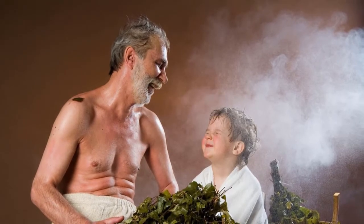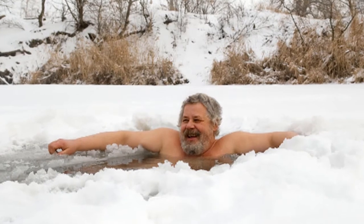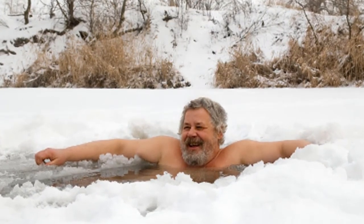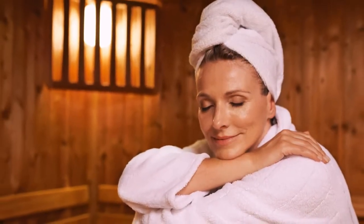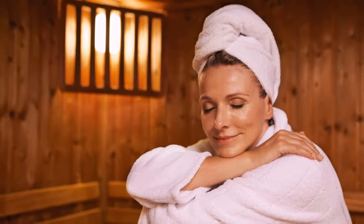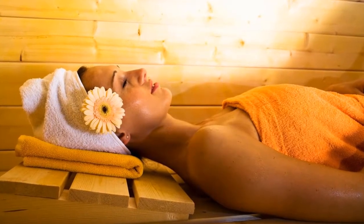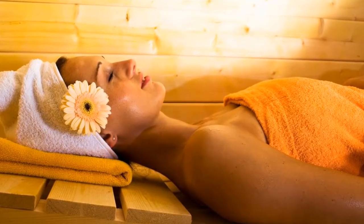Also, due to the difference in high and low temperatures, blood vessels become elastic, the heart muscle is strengthened, and the probability of a heart attack is reduced. Under the influence of hot, humid air, the skin is cleansed and rejuvenated. Toxic substances are sweated out through the skin's pores. Small cosmetic flaws gradually disappear, and the appearance of wrinkles is delayed.